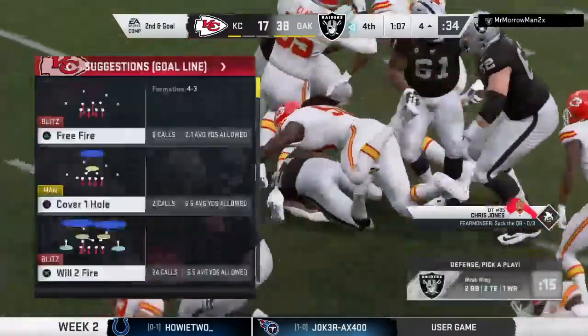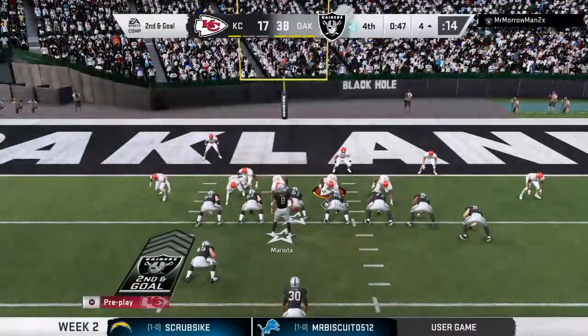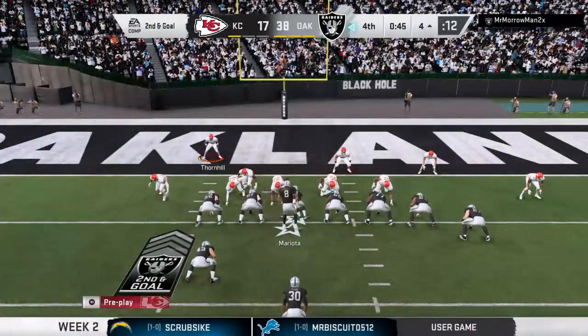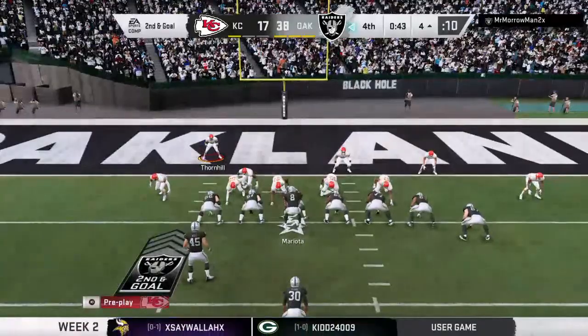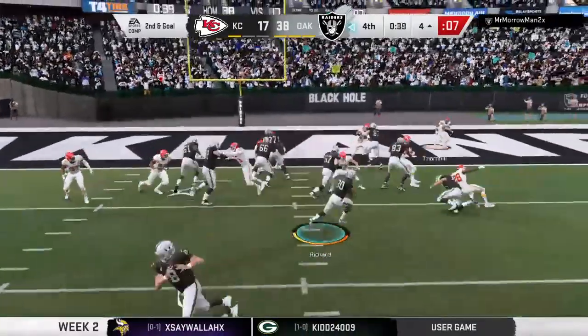Second and goal. Well, they made the play there, and I'll guarantee you their coaches and the other players are screaming at them about their pride. Come on, guys. He's already gotten in 3 times. You can't give up a 4th one. And on that play, they were able to make the stop.